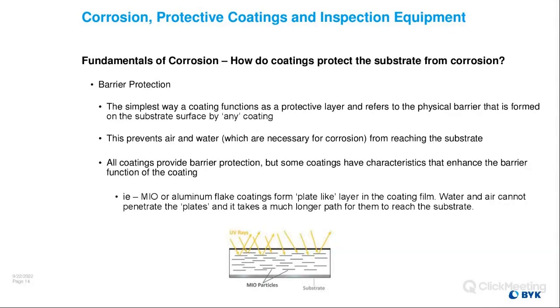Since we're talking about basic coatings, we'll talk about barrier protection. It is a physical barrier. You're putting on a coating that dries on a surface and forms a physical barrier to the environment, to the conditions. Any coating is considered a barrier coating, preventing air and water from reaching the substrate.